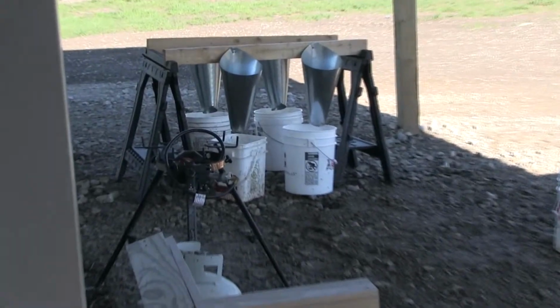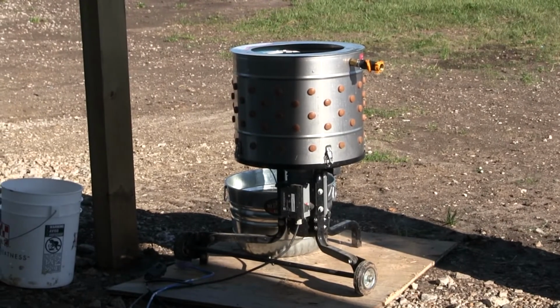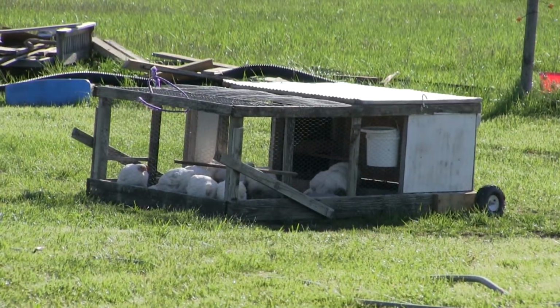It is a little time consuming on the processing side, but we've already had one of the birds for lunch here, and really a nice flavor, delicious taste that you just can't get otherwise.